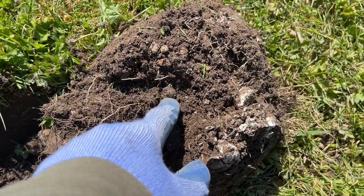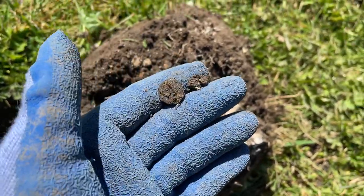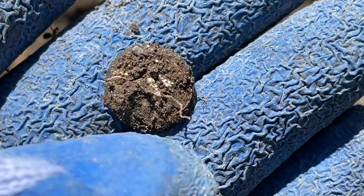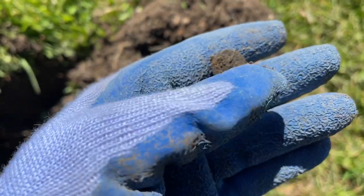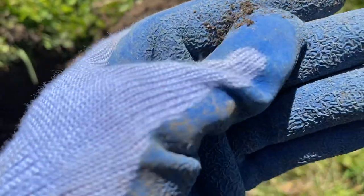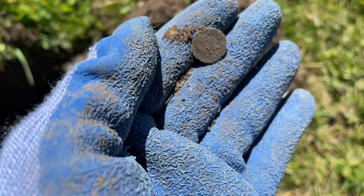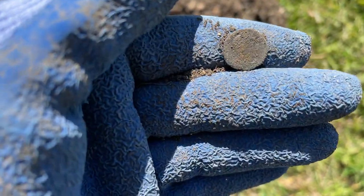So looks like there's another button here. Or could it be a coin? Hang on a minute. That is not a button. And it's a coin, it's a Roman coin. Oh my goodness. That's an amazing coin.